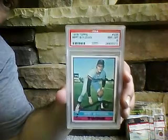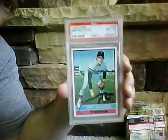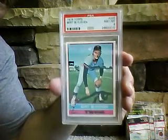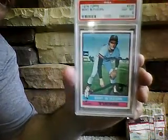So we're going to go in order here of how I listed them out. This one I predicted would get an 8, and it got an 8. I pulled this out of a vending box. This 76 Bert Blyleven. It's not a high value card even in an 8, but it's gorgeous.